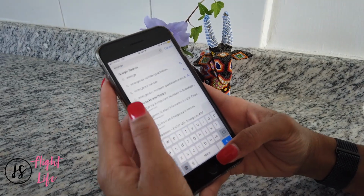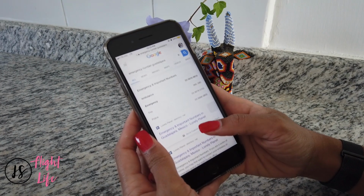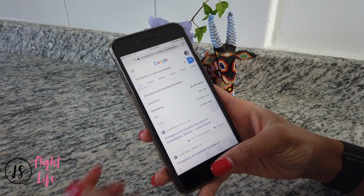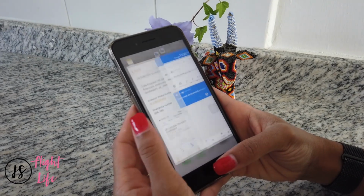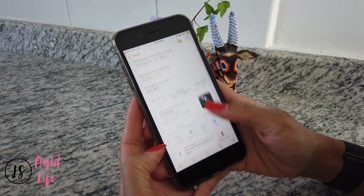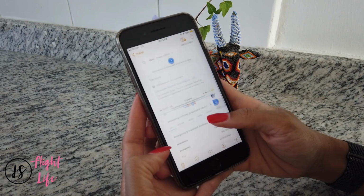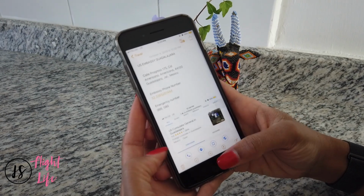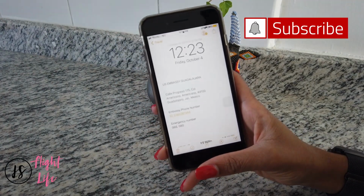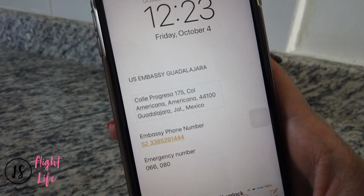So what I do is I go through, I get all the information from Google, I take screenshots of each page, and then I'll save those screenshots in a note in my phone so that way I can easily access the information if need be. Then I take a screenshot of the notes, especially the embassy address and the phone number for the embassy, as well as emergency contact phone numbers, and I make that my home screen so that way that information is readily available if I were to need it.